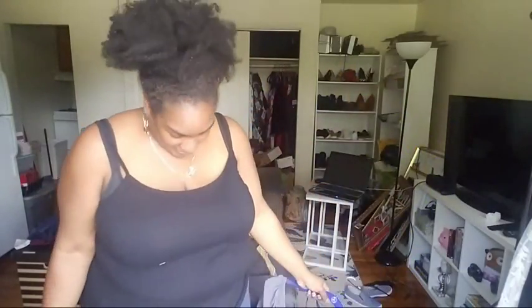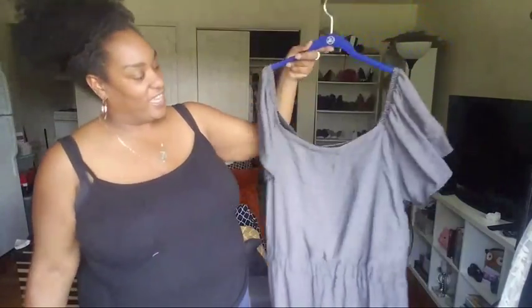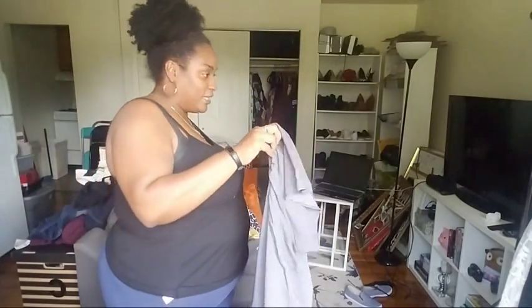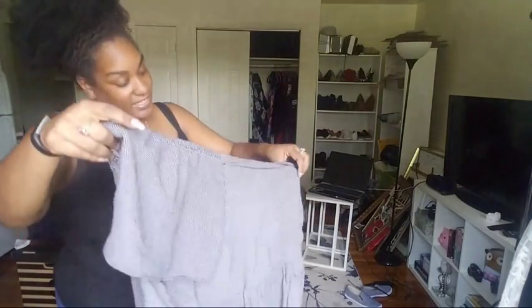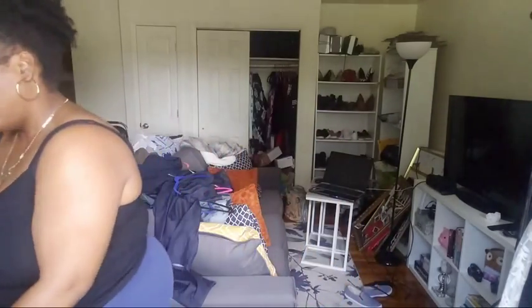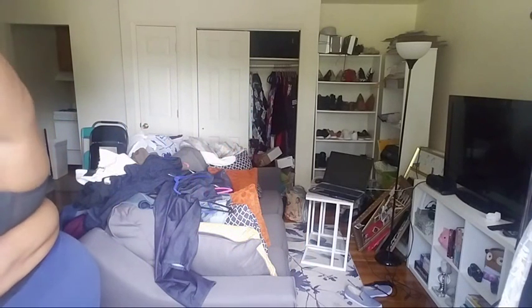Now this right here is a size 22, a perfect size. It was originally $89.95, and I just got my workers discount off that. I'm just going to put it on. There are no zippers or anything, so you just kind of step into it, and it's off the shoulder. And I'm going to take this shirt off so y'all can get the real goodness.